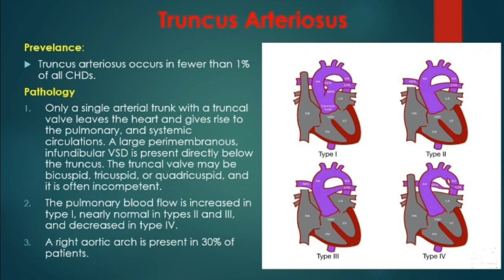This anomaly is divided into 4 types by how the pulmonary arteries arise from the truncus arteriosus. Types 1 and 2 constitute 85% of cases. In type 1, the main pulmonary artery arises from the trunk and gives rise to both branches, the right and left pulmonary arteries. In type 2, both right and left pulmonary arteries arise from the back of the trunk. In type 3, they arise from the sides of the trunk. Type 4 is not an actual truncus; it's some variant with a severe form of tetralogy of Fallot and pulmonary atresia, what we sometimes call pseudotruncus arteriosus.